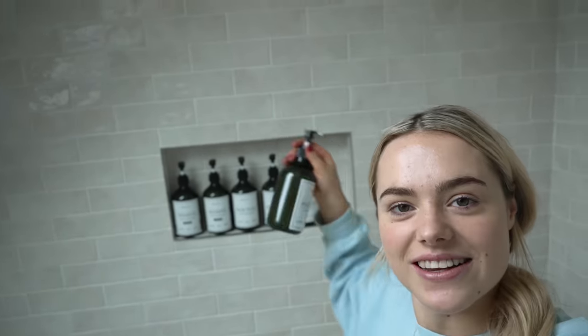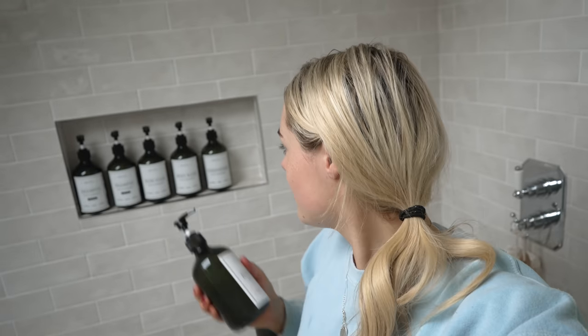Also, while I'm in my bathroom here, I thought I would show you what I've been up to lately. So I have actually got these cute little bottles, and I've put all of my things on. This is the body wash one. There we go. But I just feel like all of them lined up on the shelf, how satisfying is that?